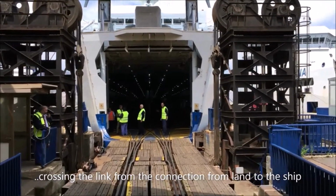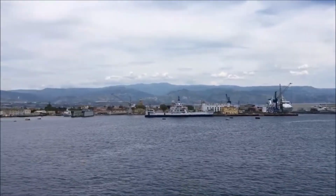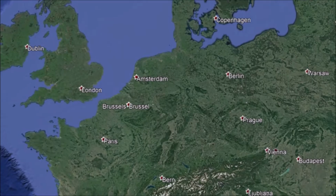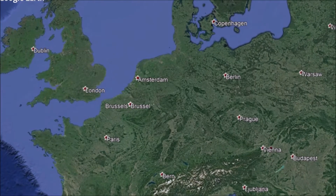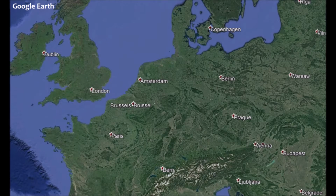Introducing the train ferry. Is your train unable to cross some water? Simple. Put it on a boat, let the boat take it across the water, and then carry on your way. Back in the days before planes were invented, train ferries were pretty common across Europe, connecting cities that would otherwise not be connected by rail.